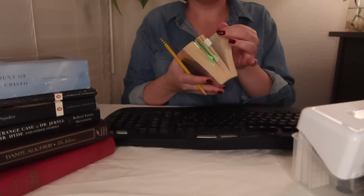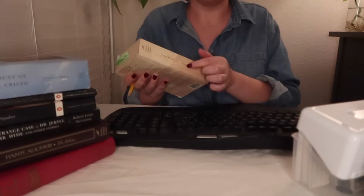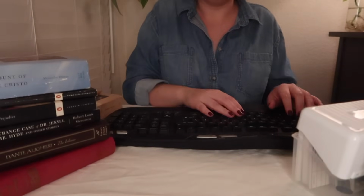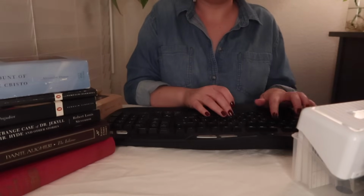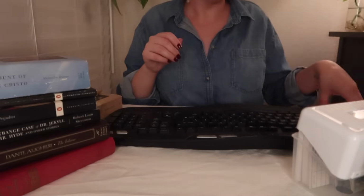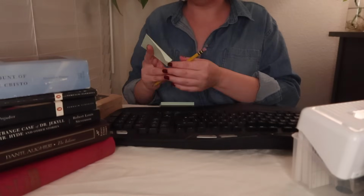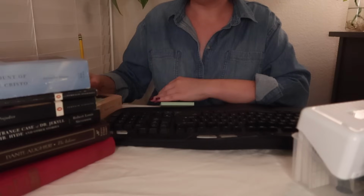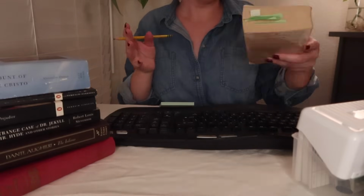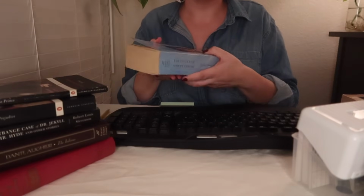We'll definitely need to clean this book up a little bit, and it looks a little worn down on the binding, so we might need a protective cover and all that. So let me go ahead and type that in. Put in the number. Okay, that's good.